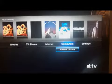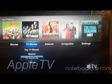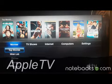Hi everybody, this is Kevin Purcell again for Notebooks.com, and as you can see I've got the Apple TV hooked up to my television and I wanted to show you the interface. As you can see, it's a very nice, neat, clean interface, very attractive.